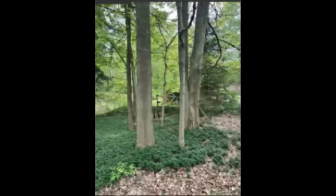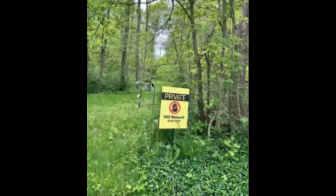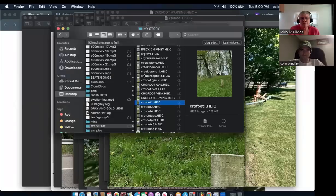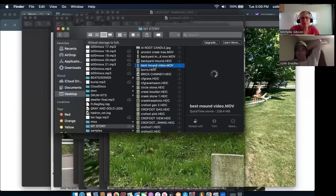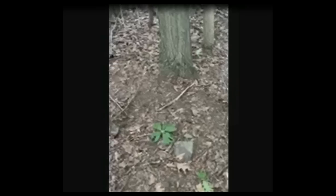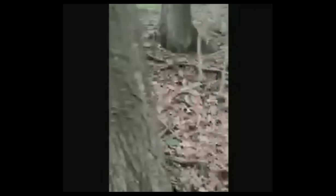That's at this place called Crowfoot Cemetery, which is a beautiful place, and there's a lot written about it, but all the graves are Freemasons. This is blocked to the public, but it is less than a mile from my house. I will show you the video of the mound walking out of my back door. This is across the creek in my backyard. Hold on.